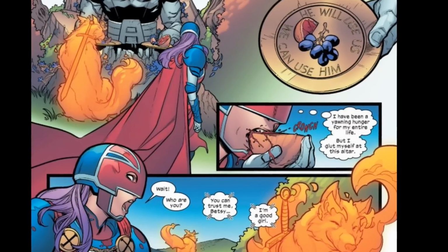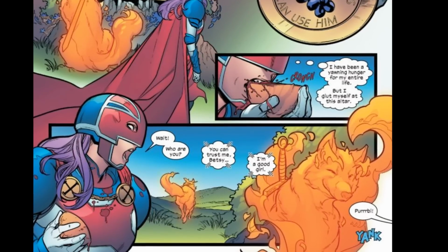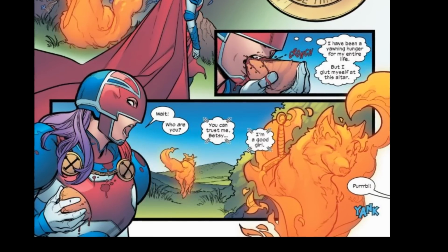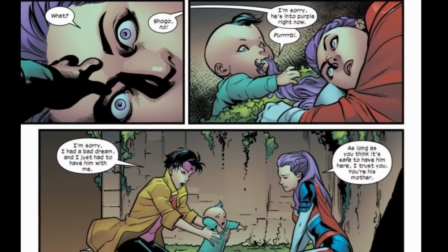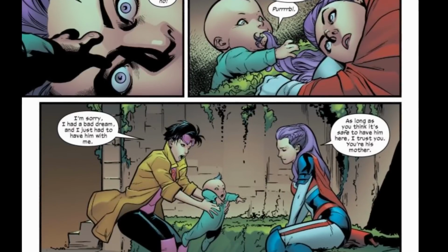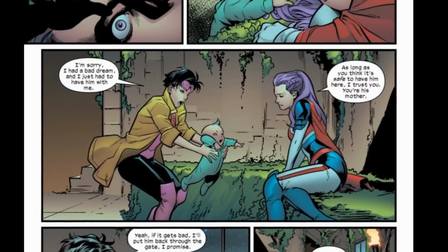Anyway, she eats some of this fruit, and then the dog basically says, "Look, you can trust me, Betsy, I'm a good girl," and runs off. And when Betsy wakes up, she wakes up to Shogo chewing on her purple hair, because purple is delicious, and it's definitely the best flavor ever. So Captain Britain just kind of blows it off with, "Well, you're his mother."